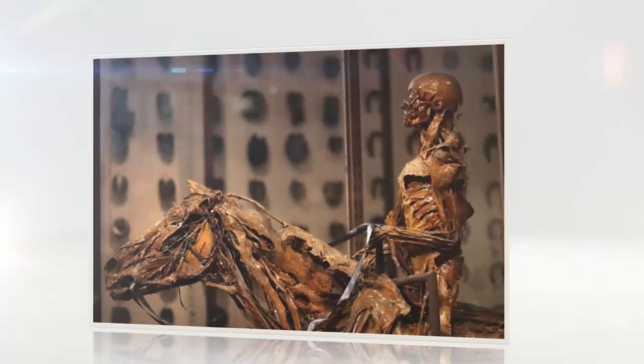Number 5. Art. Art is always looking for a new envelope to push, and what could be edgier than working with the dead?